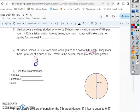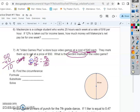So I'm going to remind you, this is an is over of equals percent over 100 problem. How do I know that? I know that because there is no percent given. It's a percent problem, but there's no percent given. Okay? So what I have to do is find the original price. Well, the original price to the store is $40. Okay? Now, I would put $50 on top, but I don't want that. I want to know how much is the change. How much are they actually going to make? Well, if you think about it, if it's $50 and they bought it for $40, they make $10. Okay?